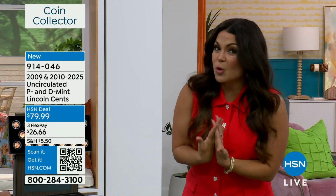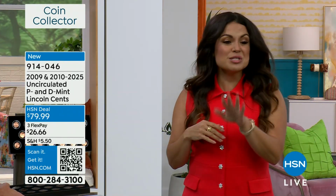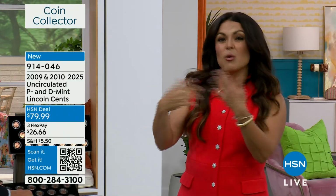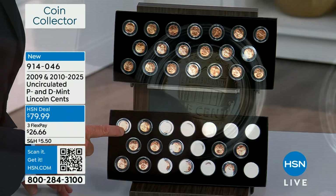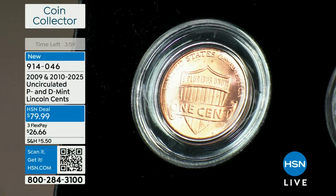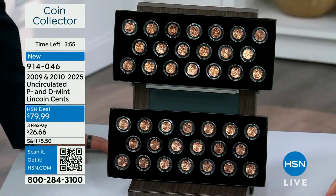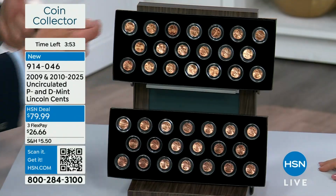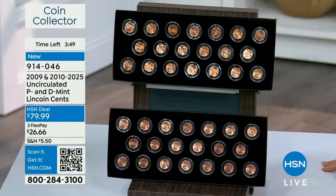I don't know anywhere else in the world of coin collecting that you can say, I'm just going to give you a third of that price, but I want to take these home with me right now. Right, and here's that shield cent. That's the reverse they've been making since 2010. So this is all of the Philadelphia and Denver minted shield cents. This is the complete collection plus the transition 2009 year that you have there. I wonder what kind of work it would take to get this kind of collection on your own.